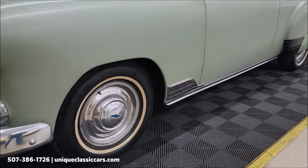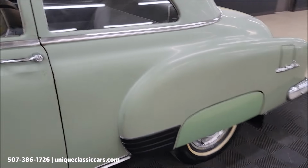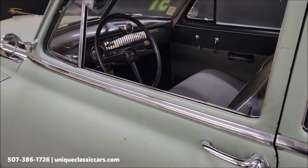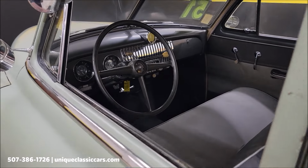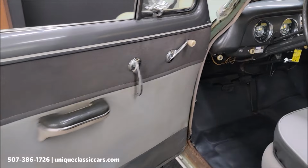And again, lower rockers around those wheel wells, looking good. Let's check out this interior. Interior of this car would have been originally gray striped cloth. Shifter on the column, door panels.